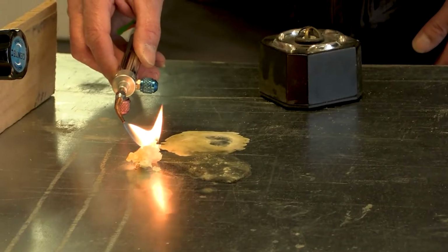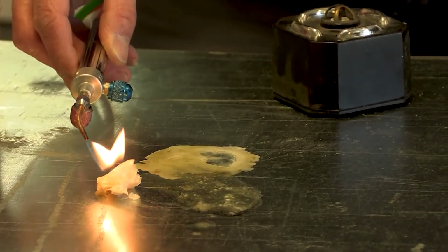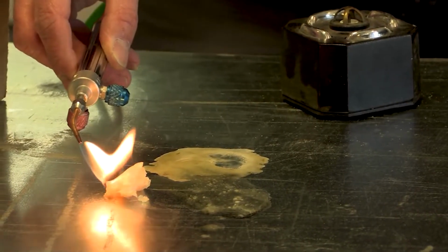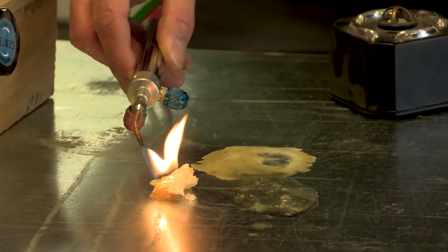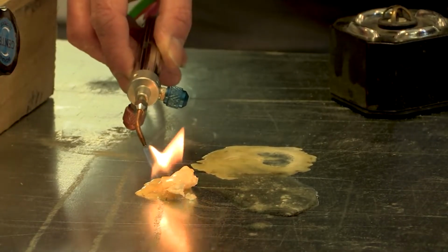This stuff does not burn. It is melting, but you can see we've got a bright yellow flame on there. It's not a super hot flame, but it's a flame, and it's melting the wax as you would expect the wax to melt, but it's not burning.